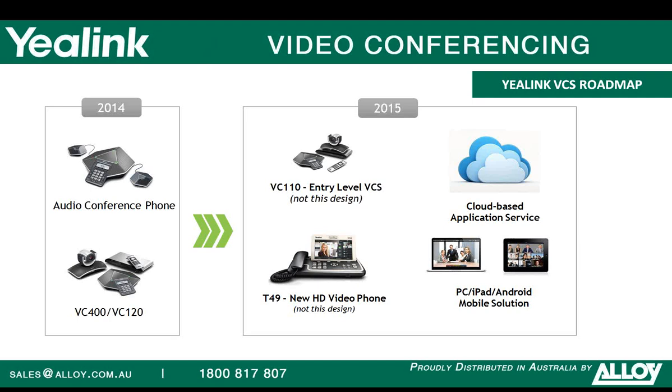And then not long after that, Yealink were also looking into releasing a cloud-based application service as well. So they're really looking to enhance themselves and make their video conferencing product number 2 in the world, like they have with their IP phones. So Yealink do have strong goals for their new product.